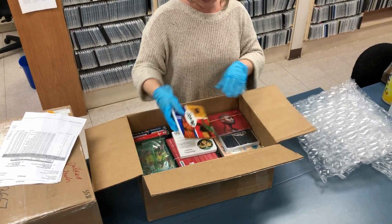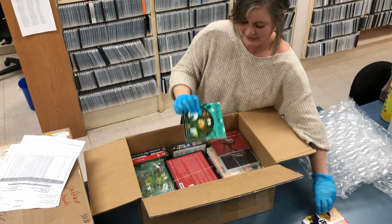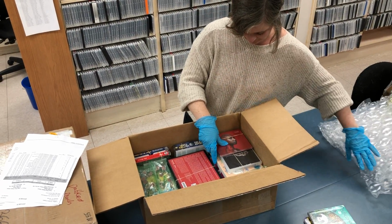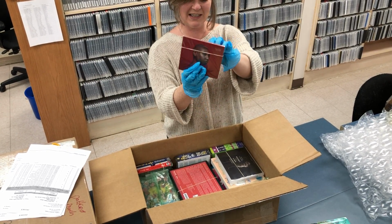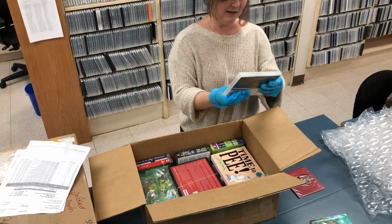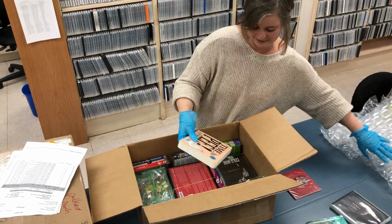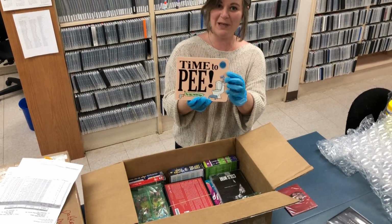So first up, we have a new board book for the little people, Bugs. Peekaboo Planet, this looks like a cute one. Some new music, Dominique. Talking book, Heart of Lion. Another board book, lots for the little guys. Time to Pee.